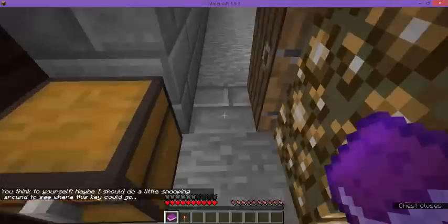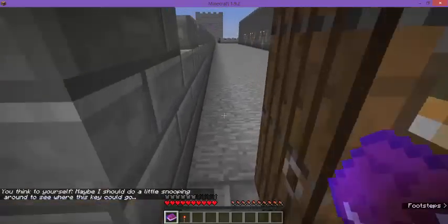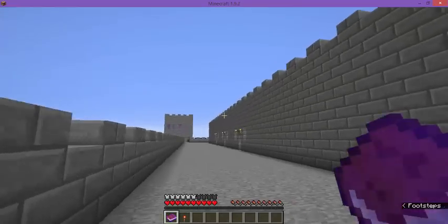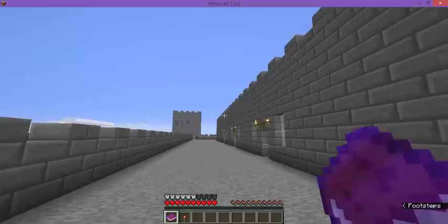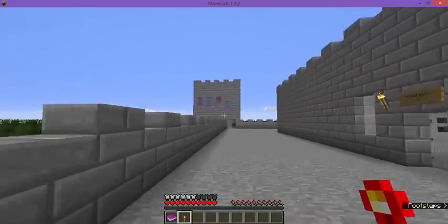You have to think, where could this key possibly go? Well, let's read the note. I will always be right next to you as we sit on the throne. So, it was written by Haven Strada, which we read in the history book who that was. So, let's head down to the throne room.